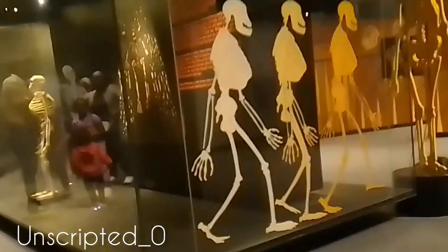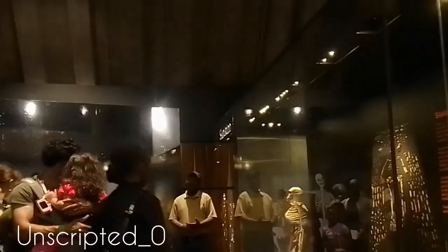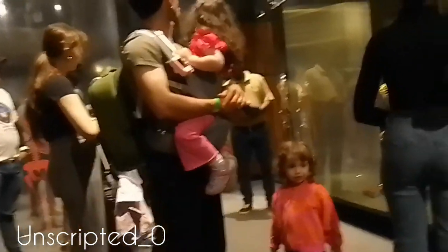Okay, so now we come face to face with the reconstruction of the hominids. And that means we're going to see all the fossils that were discovered around the Cradle of Humankind. So everything we're going to see here are only replicas. The original fossils are kept at Transvaal Museum in Pretoria or Wits University in Johannesburg.